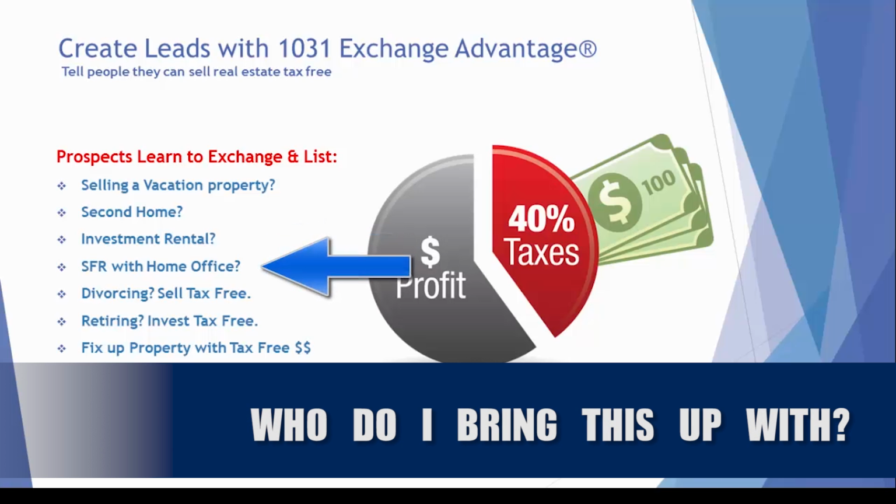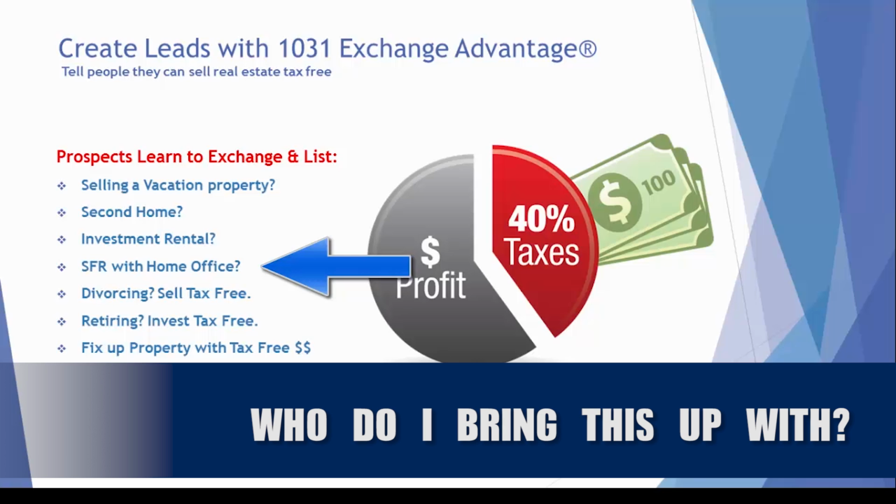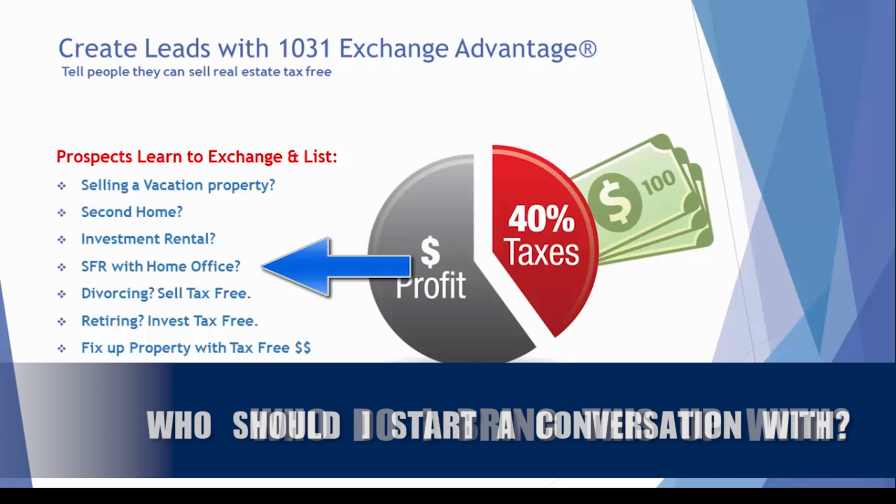If it's a single-family residence with a home office, that's another exchange situation. People may be living in the home when it's sold, but there could be some business purpose at the property, like a home office, or perhaps agriculture behind the property, or a home business in their garage. That falls into the same category as single family with home office, and it satisfies 1031 exchange for the portion of the property that is the home office or the business.